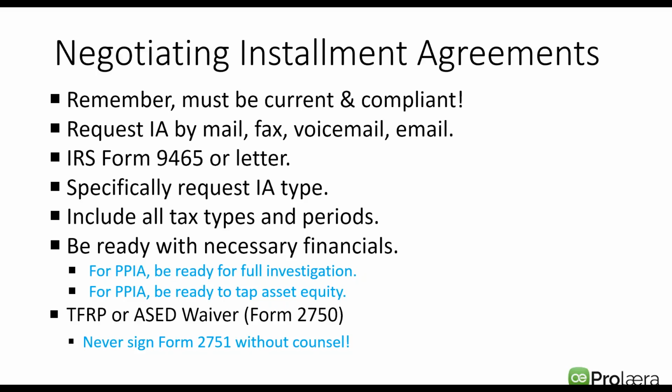The taxpayer has to be current with filing requirements and compliant with federal tax deposit or estimated tax payment obligations. You can send a letter or use a 9465. I prefer a letter, mail it, fax it, leave a voicemail for the RO, whatever you've got to do. Be sure to include all tax types and periods. Do not screw this up. If you do, it's an E&O claim waiting to happen. Be ready for that full investigation, okay?